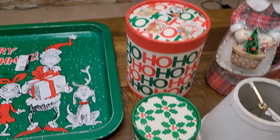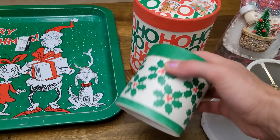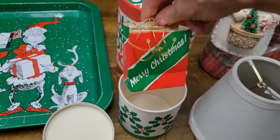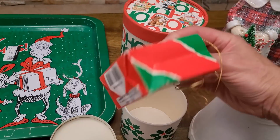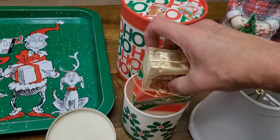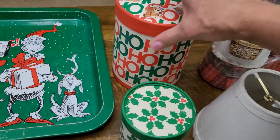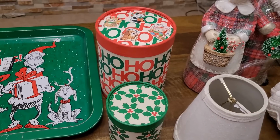Back here we have our lovely vintage Christmas boxes. Ho Ho Ho and the Holly one. I paid 69 cents a piece for them. This one, as we saw, also has a little vintage baggie inside with a box. Is there a date on it? It's Amscan. What's in here? Oh, I think there's another bag in here. Very, very vintage. I just love those. 69 cents. Was this one 99? Let's see. Now that was also 69 cents, and I am going to ask $20 for the pair.